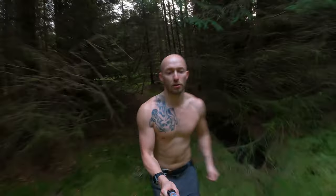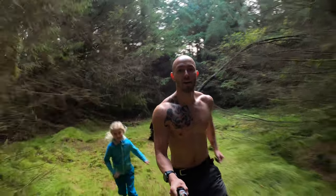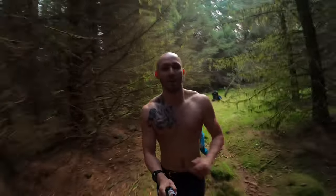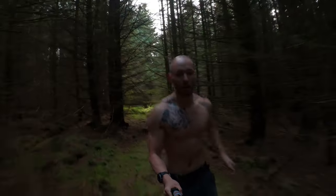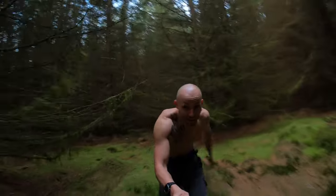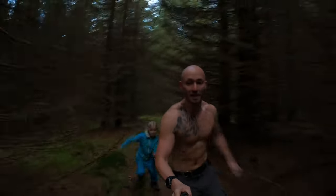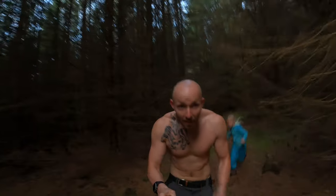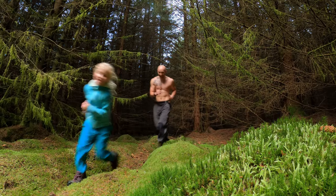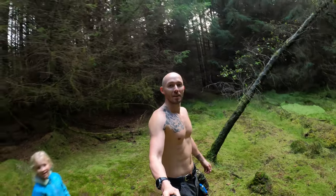Just out for a run through the woods with my daughter. Life doesn't get better than this. Feel that fresh air. Mind your step. Back to base camp. Sun's starting to come up now.